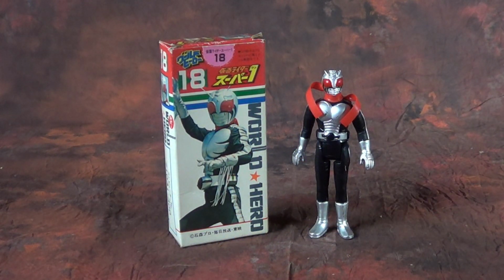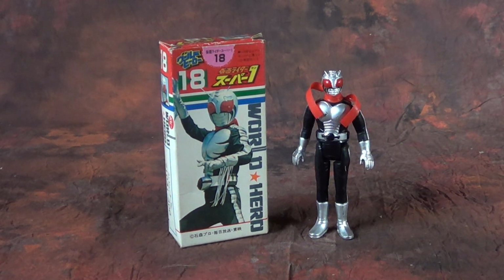Number 18 is Kamen Rider Super 1. This show followed Skywriter, so he was a logical addition to the next wave. There are no tassels on this figure. I'm so disappointed in that.